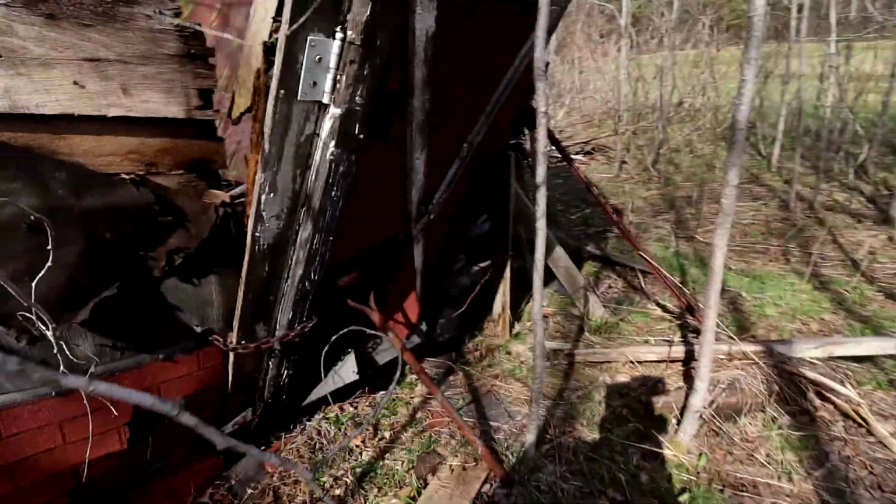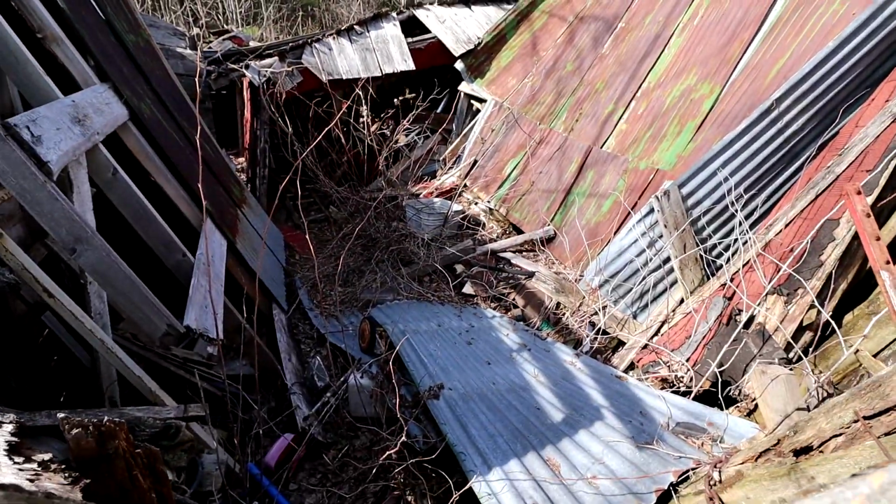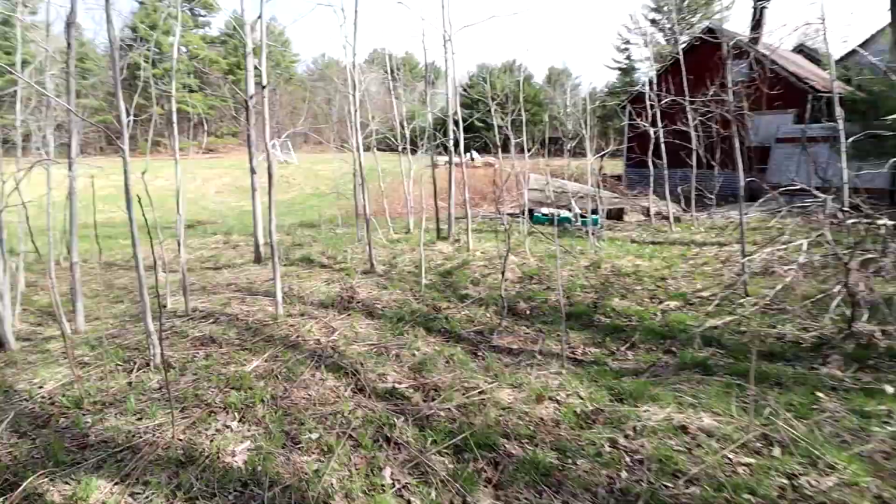Out here, they don't really have plumbing. Everything's kind of on septic. Put the camera in there so you guys can see. I don't really know what's going on in there, but I think that's pretty much it for this property. We do have a couple other spots. Some that I do know are a little bit more of a guarantee. This place is pretty cool though.